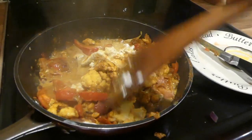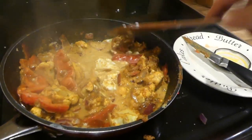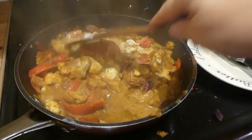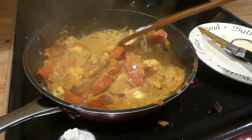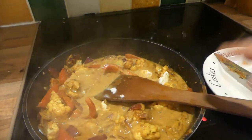My cauliflower isn't soft, so I'm probably going to cook this for 15 minutes, then put the tofu in, and then cook it for another 15-20 minutes until my rice is done. So I'm going to put my rice on in about 10 minutes, I would say. So yeah, it's looking nice already, isn't it?